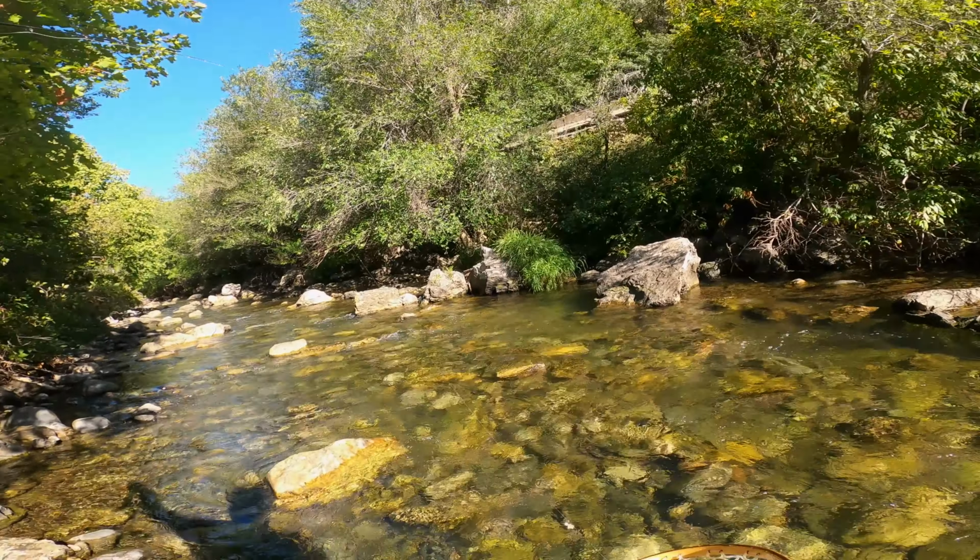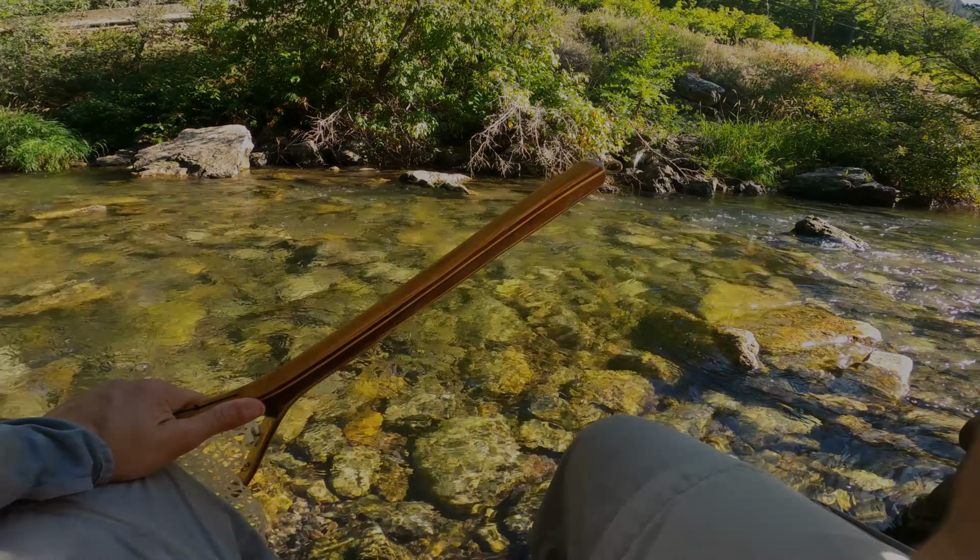Come on. There he is. Fish number two for me. Beauty. Woo! Number two, let's go.